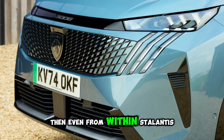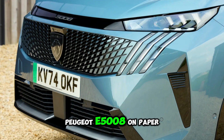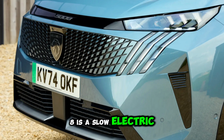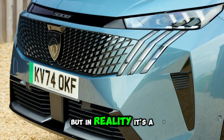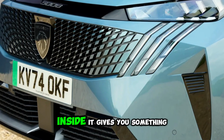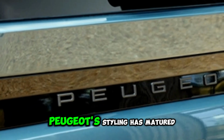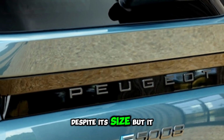Then, even from within Stellantis. Verdict: Peugeot E5008. On paper, the Peugeot E5008 is a simple electric SUV designed to get people from A to B, but in reality, it's a well-designed car that's full of character and space in equal measure. Inside, it gives you something to touch, prod and look at, and outside Peugeot's styling has matured to create something that's interesting to look at despite its size.